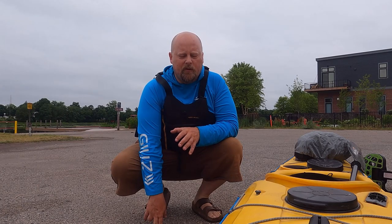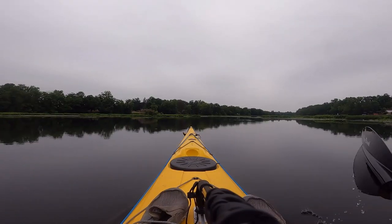About 6 miles up the river, I'm hoping to see a covered bridge. I'll be portaging one dam. If I have enough energy today, I will be making it to a second covered bridge that's about 12 to 13 miles up, but I'm not sure I'm gonna make it. We'll see. All right, let's get paddling.